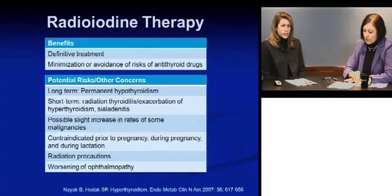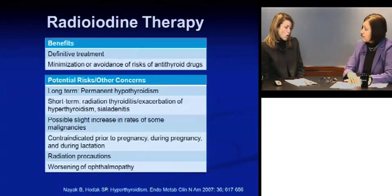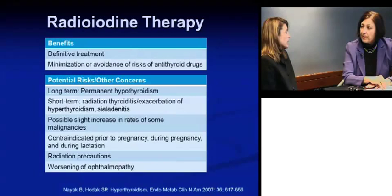Another couple of things you have to remember is they do need to take some precautions to avoid the exposure of individuals that they work with or at home to the radiation. And in individuals who have moderate to severe eye disease related to Graves' disease that is active, there is some concern that the radioiodine therapy might worsen that condition.